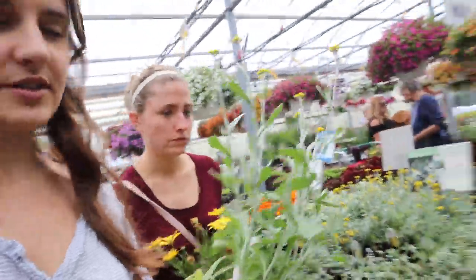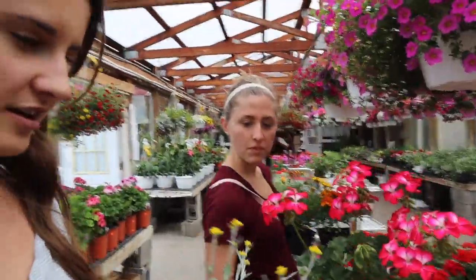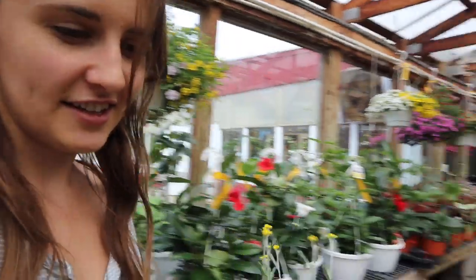Okay, so you got two yellows. Any other colors you want to implement in your garden? So you like pink? That bright red is pretty. Maybe they'll have seeds. Ooh, this one's pretty too. Look at this. Look at the leaves. Flowers.